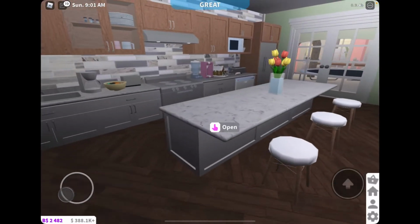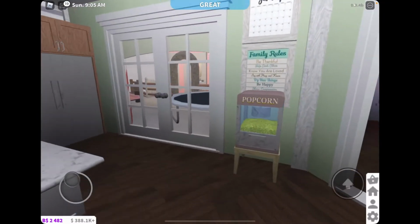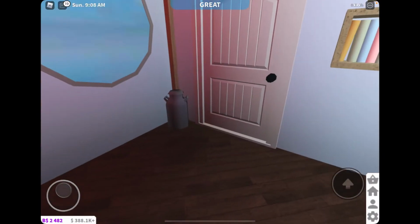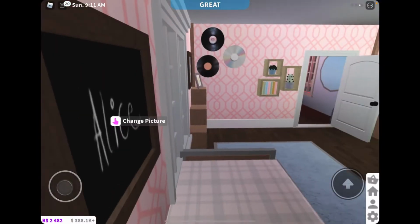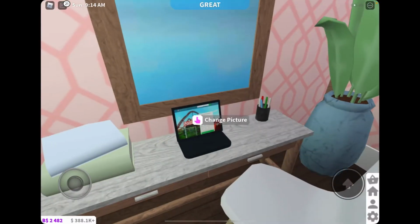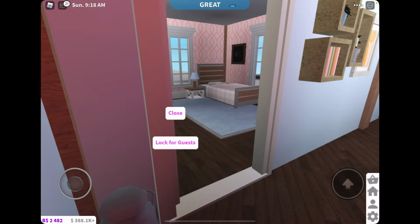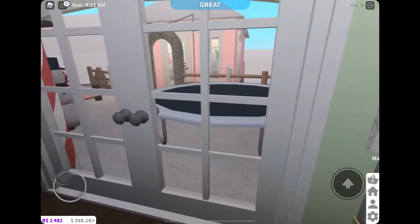Then we have the kitchen here. I'll just give you a full-on view of every room. So then it's my friend's room. Her name's Alice. And we have a custom laptop which uses a cutting board and a picture frame. So yeah. And then a popcorn machine.